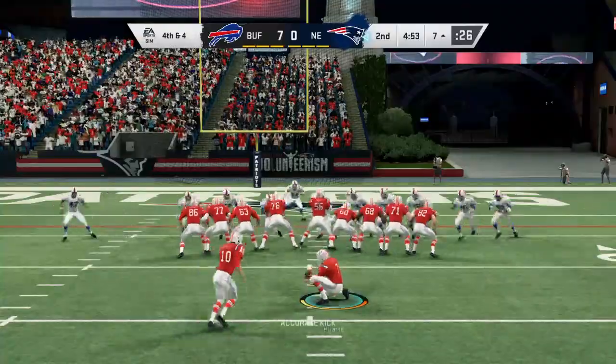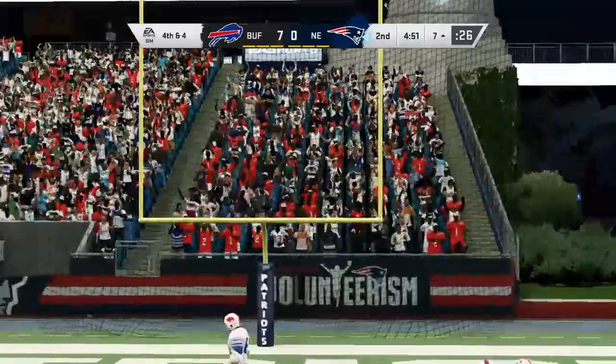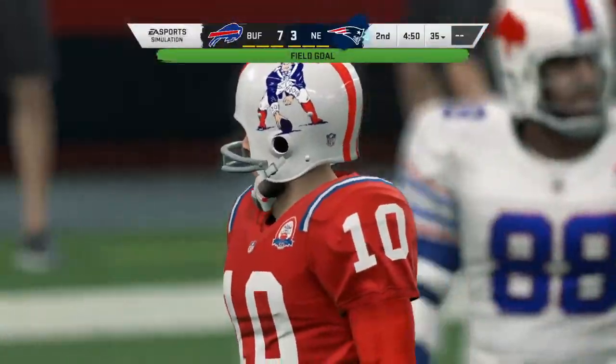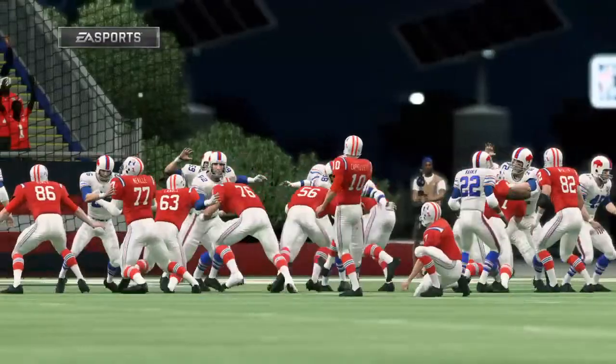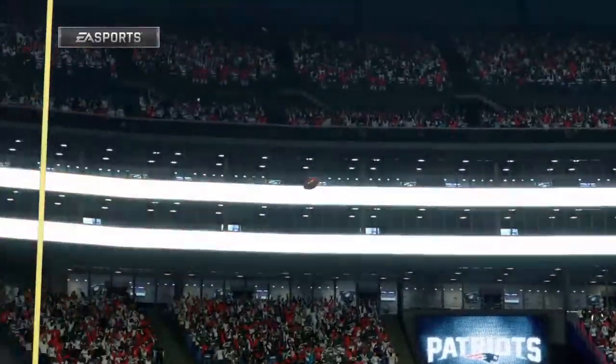From the right hash here, should be an easy one. And his kick is right there. It's good. And they are on the board, but still trailing. It's 7-3. So, yes, it's only 3, but at least they're able to answer back after giving up the touchdown to start the game.